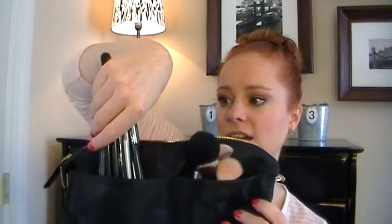So that empties out the front zipper pocket. You can kind of see the shape of this coming together a little bit better now. On the back pocket, I have all of my brushes. I have all of my eyeshadow brushes on this side. They stand up nice and tall in here. They stand up even taller when the bag is packed to the gills.